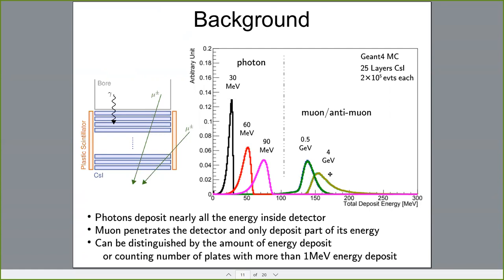So there are two lessons that we can learn here. First of all, the photons would deposit nearly all their energy inside the detector, and so it only penetrates several plates here. And second, the muon will penetrate the whole detector, so it only deposits part of its energy. So there are two ways to distinguish the muon from the gamma ray photon. One is that we can just see how much is the total energy deposit. And then these two kinds of signals can be separated efficiently.